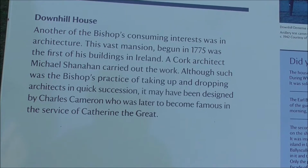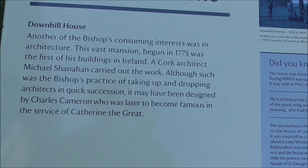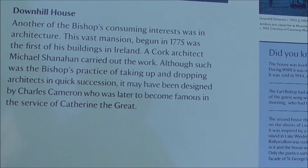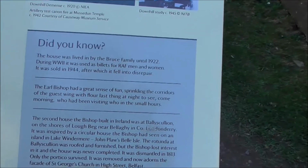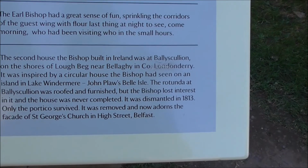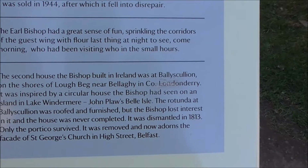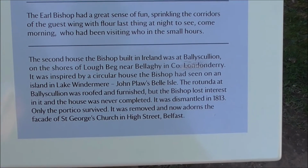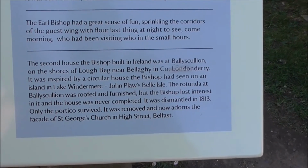Mansion began in 1775. First of his buildings in Ireland. A Cork architect, Michael Shanahan, carried out the work. Although such was the bishop's practice of taking up and dropping architects in quick succession, it may have been designed by Charles Cameron, who was later to become famous in the service of Catherine the Great. You know, all these bigwigs are all interlinked. Second house that the bishop built in Ireland was at Ballyscullion on the shores of Loch Beg near Bellaghy in County Londonderry. The bishop lost interest in it. And the house was never completed. It was dismantled in 1813. Only the portico survived. It was removed and now adorns the facade of St George's Church in High Street. I didn't know that.